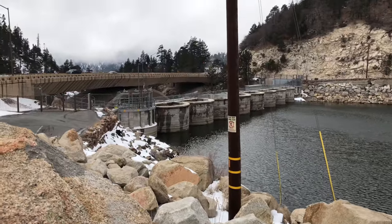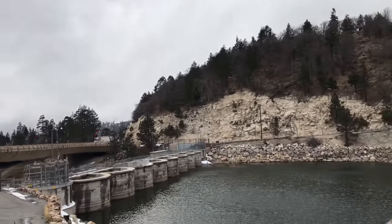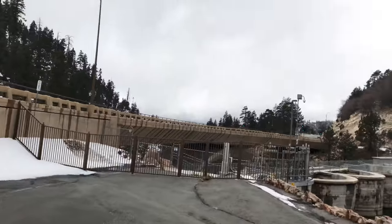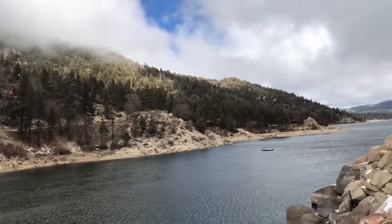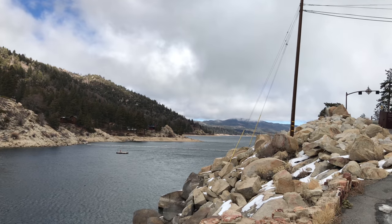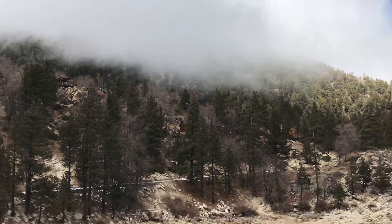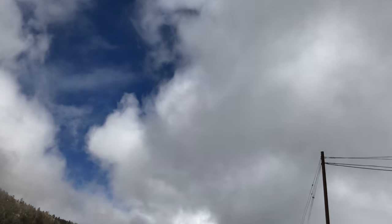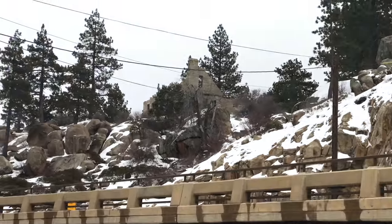So we're here at the dam. But like you guys can see, it's totally cloudy here. This is the snowiest part of the town, you guys, right here. This is where it gets the most snow in the whole town. This part and Boulder Bay. And up there's the dam keeper's house. I don't know if you can see it, but it's right there.